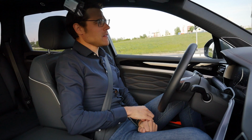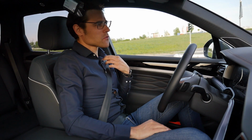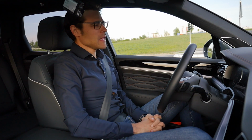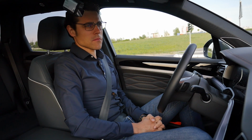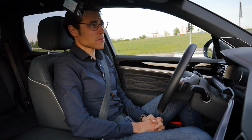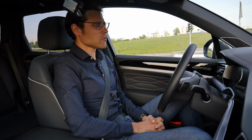I mean, to me, for the Touareg and also for the Audi Q8, for example, I really like this V6 petrol engine. I think it gives some kind of good compromise. You have a 6-cylinder petrol engine. You don't need to floor it out all the way. It's also not that inefficient.